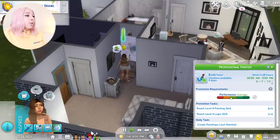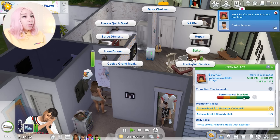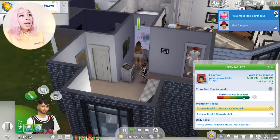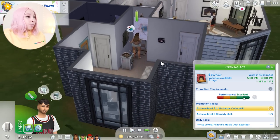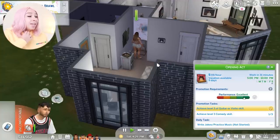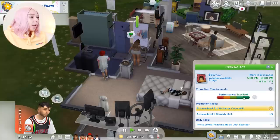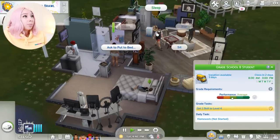No! Carlos, can you please hire a repair service. That would be great. And it's almost Max's birthday. Yeah, we just figured that out right now. So that means he can start having kids and stuff right away. That's pretty insane. Ren, baby girl, this is your bed over here.